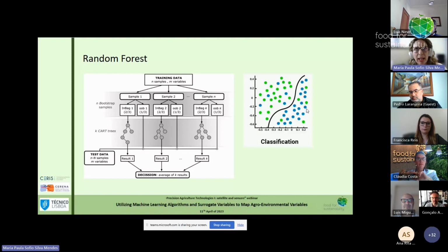And we have some criteria to define the branch of the tree, okay? In this case, in classification mode, we use the Gini index for doing that.